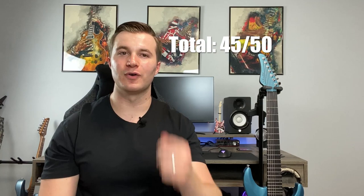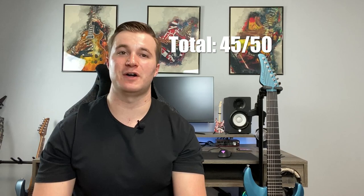This brings our final score to 45 out of 50, earning this guitar an excellent rating. Overall, this is a strong offering from Schecter Guitars, and I'm thrilled to see Aaron Marshall get a signature model that he can truly call his own at a price point that a larger pool of buyers can find attainable.